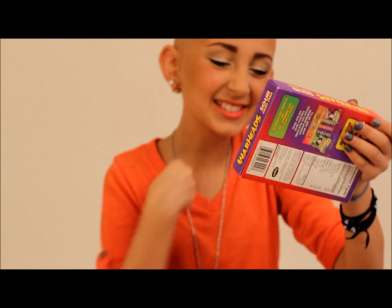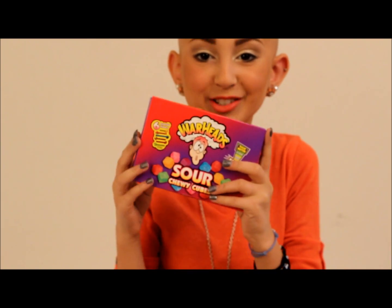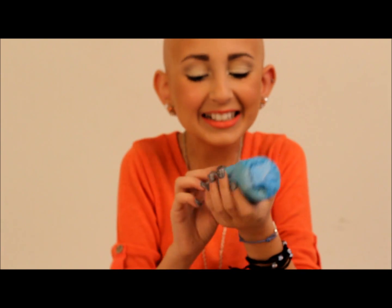Yeah! Warheads! The sour chewy gummies. I haven't had these before. I've only had the original Warhead, but I'm really excited to try this out. Oh my god. We are both obsessed with sour stuff. So, yeah. Okay. This was screaming your name.